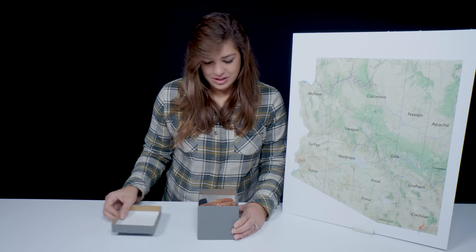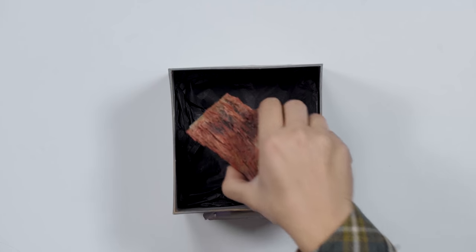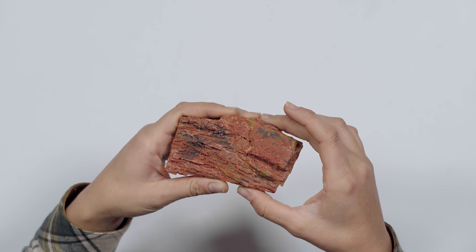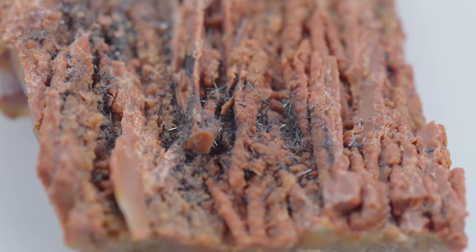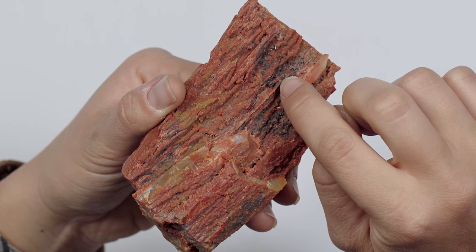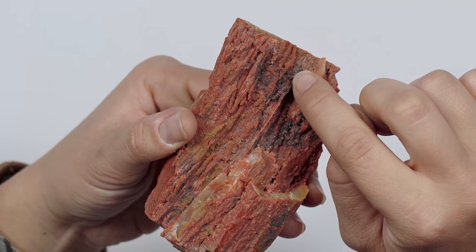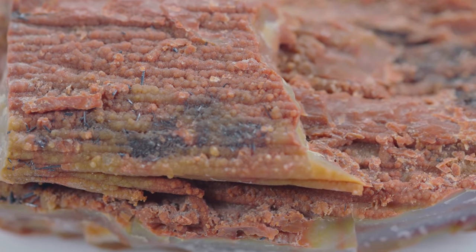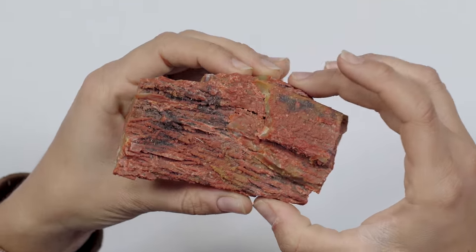Oh, okay. So this is actually one of my favorite specimens in the building. This is a piece of petrified wood with a very rare manganese oxide mineral on it called groutite. The groutite is these teeny tiny little black crystals that are kind of freckled all over it. Basically, you've got this cool, bubbly, petrified wood, and then you have those little crystals.